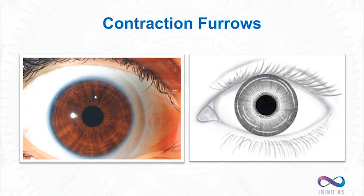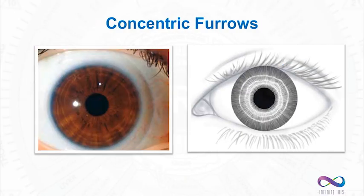Now we're going to discuss contraction furrows. We can see contraction furrows, we've discussed them before, they're grooves that go around the iris. And now we're going to discuss specific types of contraction furrows and what they mean to a person's health. The first type of contraction furrows that we're going to discuss are called concentric furrows. And these furrows are even furrows that go around the iris.